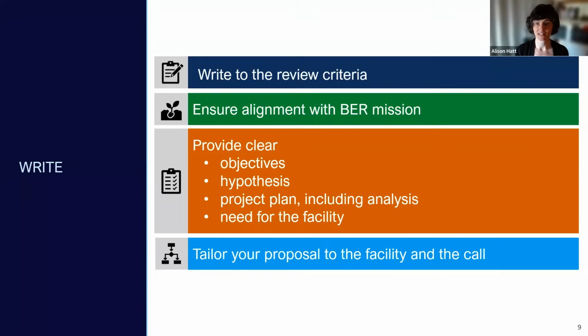and your need for the facility. So don't make it difficult for reviewers to tease out what you're planning to do and what you want to achieve. And our next couple of speakers are definitely going to go into more detail on this section. And then finally, make sure that you're tailoring your proposal to EMSL and the specific call to which you are applying. Definitely don't make the mistake of cutting and pasting from another grant proposal and just sending it along. It will not go down well with reviewers.